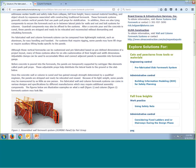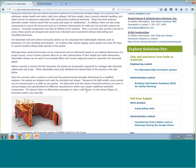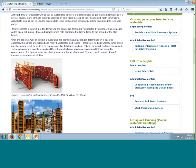if you click on additional information, you can expand this condensed solution page to get more general details. So for instance, right here, this detailed description section just gives you the overall summary of the general components found in prefab wall and column formwork systems and how they are generally assembled. And of course, each product varies and may have special features in the assembly instructions. So it's always best to check back with the manufacturer for one's project needs. And in some cases, these formwork systems may be customized as well.